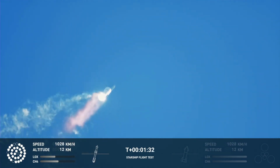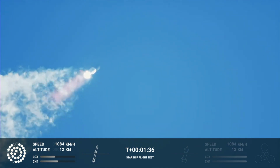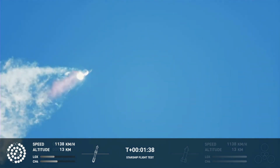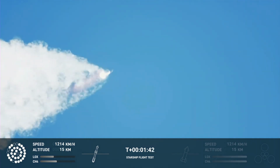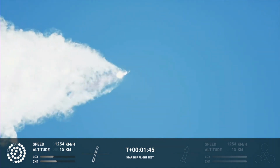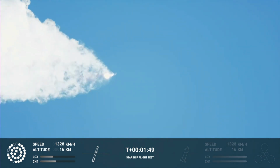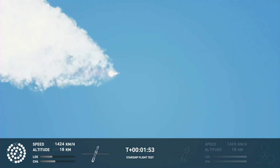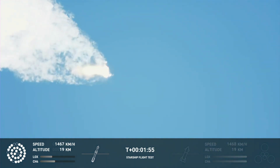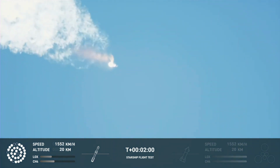Continuing to watch the first stage as we head downrange. A 100 seconds into flight. Our next major activity is going to be shutdown of the first stage. Houston Tracking Station now acquiring the vehicle. With shutdown, we will get separation of Starship from Super Heavy and ignition of the Starship engines.